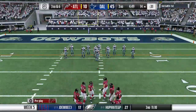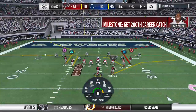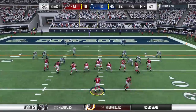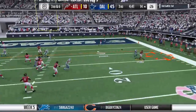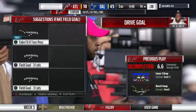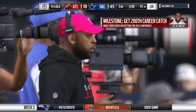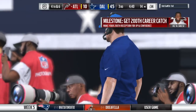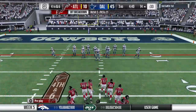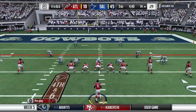So it's 3rd and 6, and this will be the 8th play of the drive. On 3rd down, Cutler. And he couldn't hang on to it through the contact. Incomplete. Everything about that play tells you about today's NFL offenses and what they're asking out of running backs. You can't just be a guy who can run the football. You have to be able to catch it as well, and he didn't get that done on that play.